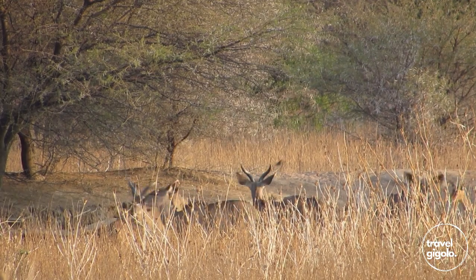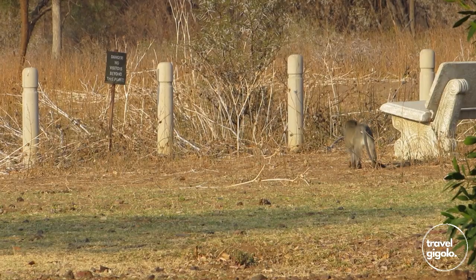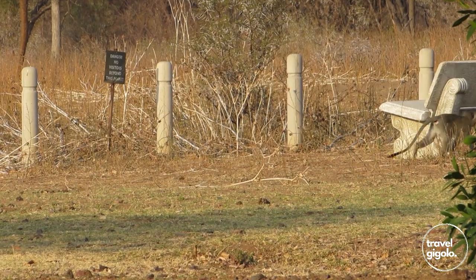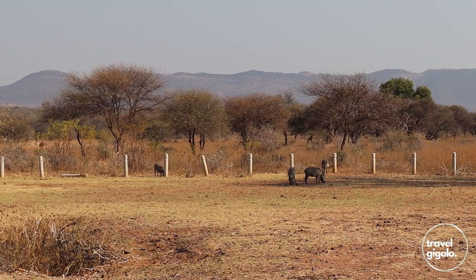The campsite areas are not fenced, so there is some wildlife that walks through the campsite, like ostriches for example, and a few baboons maybe, and some warthogs and so on. However, there are no large predators, and apparently there are no animals that are significantly hazardous like elephants and so on.